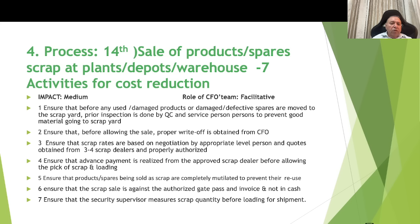Number 6, to ensure that scrap sale is against the authorized gate pass and invoice and not in cash. Number 7, ensure that security providers measure scrap quantity before loading for the shipment.